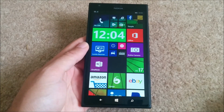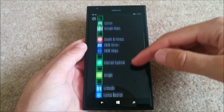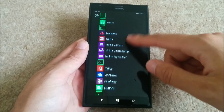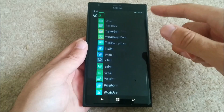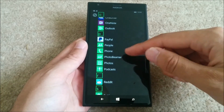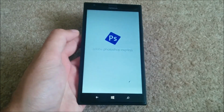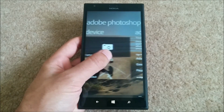In addition, obviously you get all the Nokia good stuff, such as the Nokia Camera, which is excellent in regards to its ability to set different stuff when you're using the camera. You get your Creative Studio to edit stuff. I also found quite a nice Photoshop based app which can edit pictures as well. Somewhere on here, Photoshop Express. So where you can really give your photos a nice touch up.